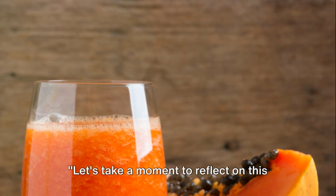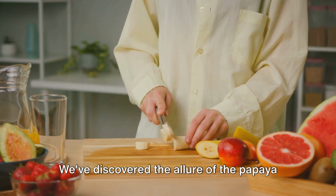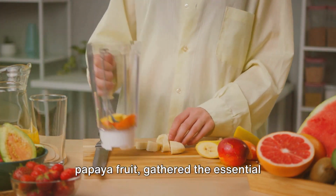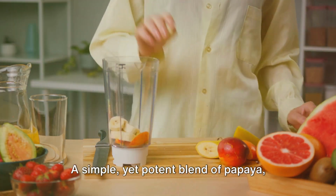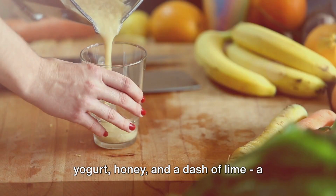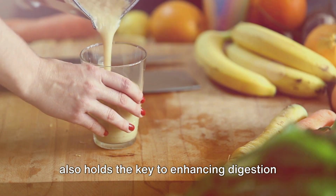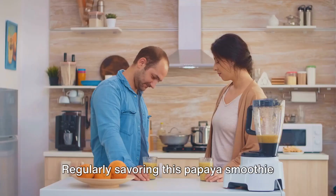Let's take a moment to reflect on this delicious journey we've embarked on together. We've discovered the allure of the papaya smoothie, delved into the power of the papaya fruit, gathered the essential ingredients, and finally, brought the recipe to life. A simple yet potent blend of papaya, yogurt, honey, and a dash of lime. A concoction that not only tastes divine but also holds the key to enhancing digestion and promoting gut health naturally.